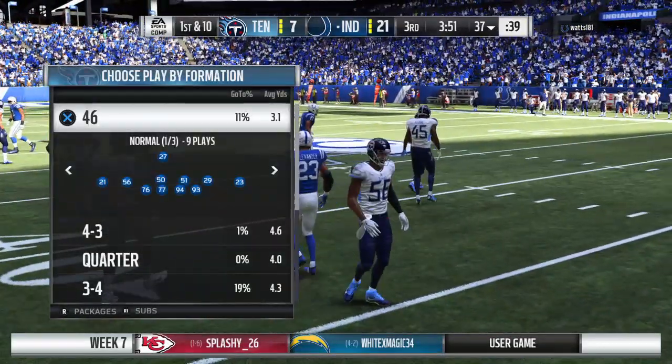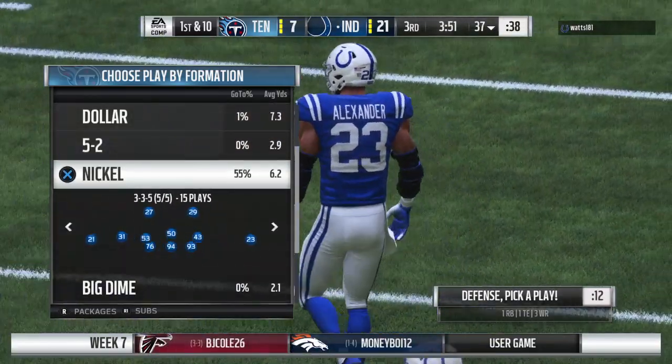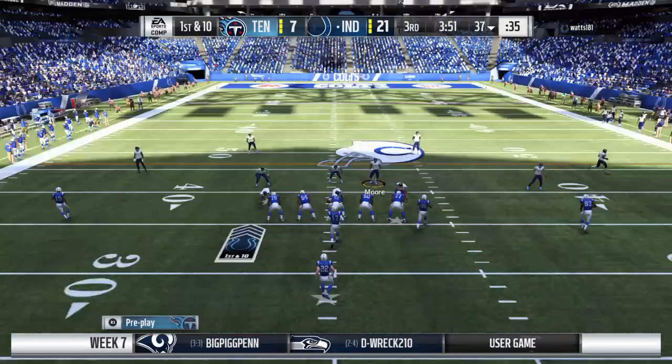Nearly a huge return, as it is. Still a very good one. 24 yards. And the offense will take over with a new set of downs. Line of scrimmage, the 37 on 1st and 10.